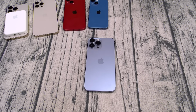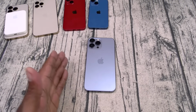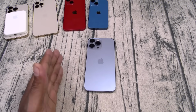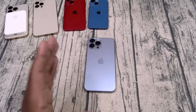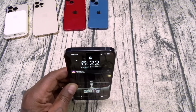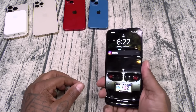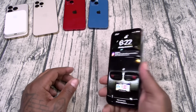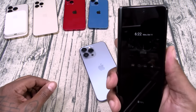Let's keep it moving. Next, no fingerprint sensor. Now, the thing that kills me about this is the other day I just reviewed the iPad Mini. The iPad Mini has a dope fingerprint sensor on the top of the device. That could have been placed right there on the side of the phone. Bang. Fingerprint sensor. Just like how Samsung did it. You see right there on the side.